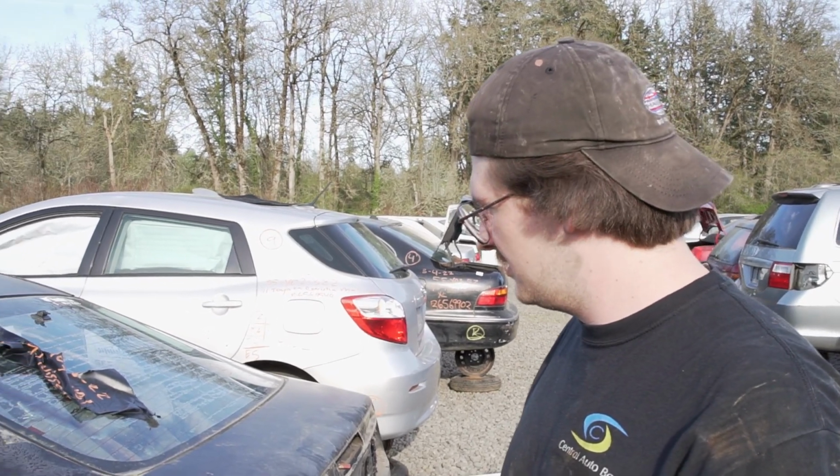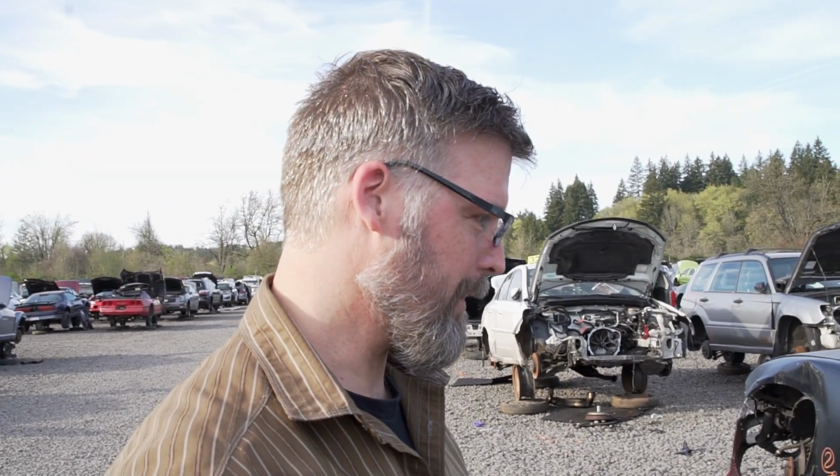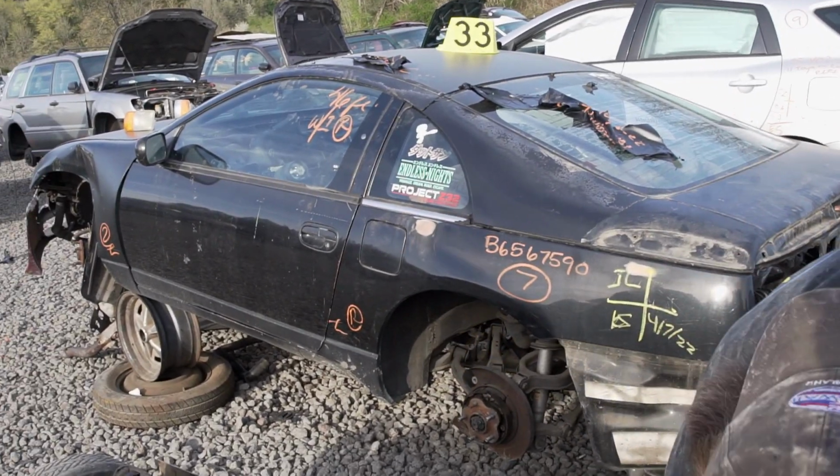It's so sad. Whoever had this car really did love this car. It's got a lot of good stuff on it. This thing at one point probably ripped. Bummer. Well, pieces of it are gonna rip again. Yep.